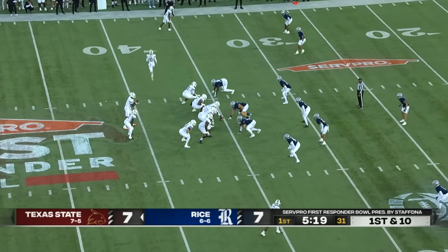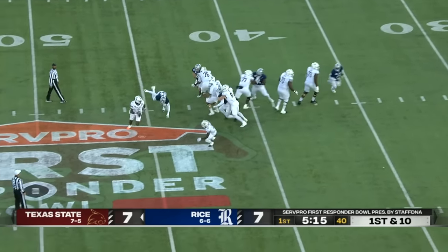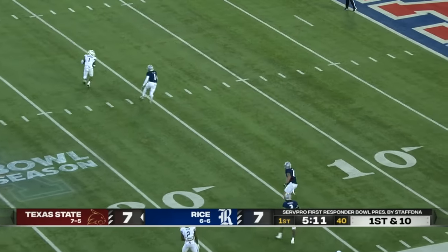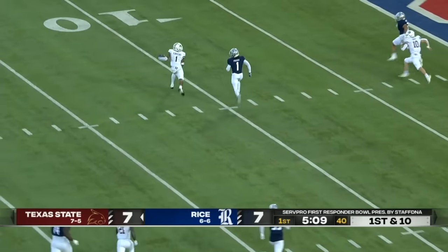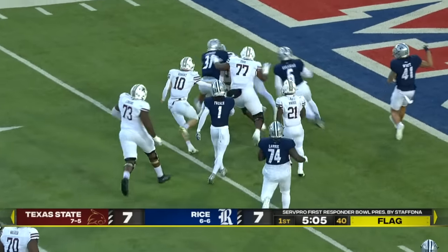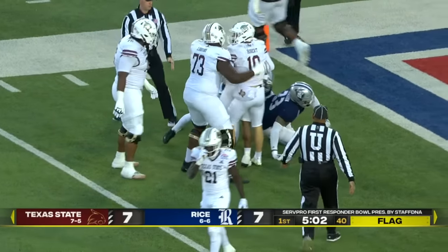Hobart goes in motion. He'll fake it to Mahdi. Finley throws on the run back over the middle, has a wide open Ashton Hawkins. A flag is down. Hawkins spins to the 5, down to the 3, and finally dropped around the 2-yard line by Tyson Flowers.